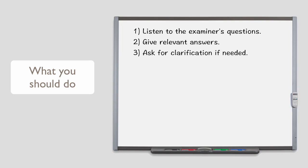Ask for clarification if you don't understand the question. The examiner is allowed to repeat the instructions twice, so ask for clarification if you need it. You will not be penalized for that. Later in this course, I will show you how to ask the examiner to repeat in a natural way.